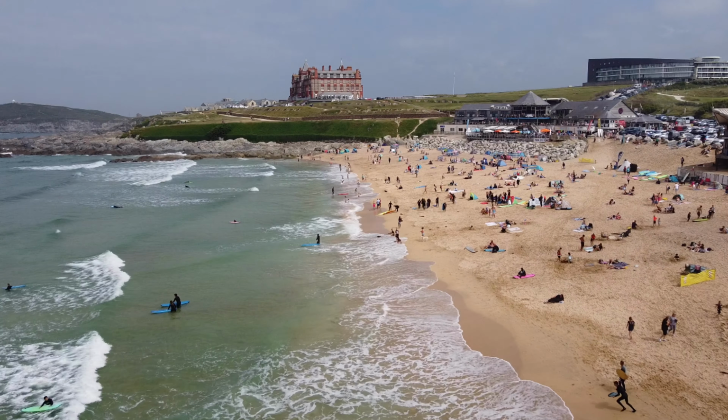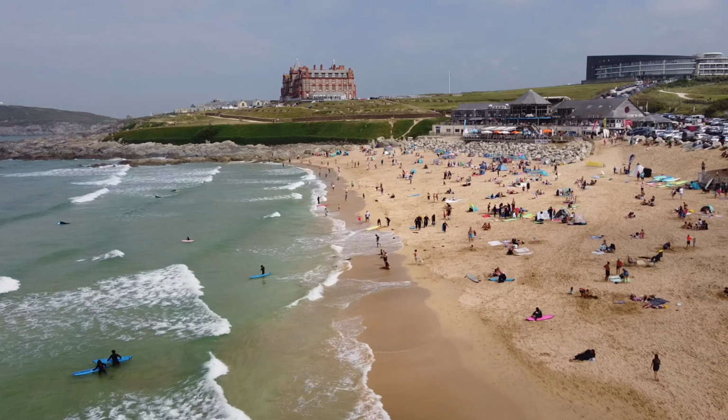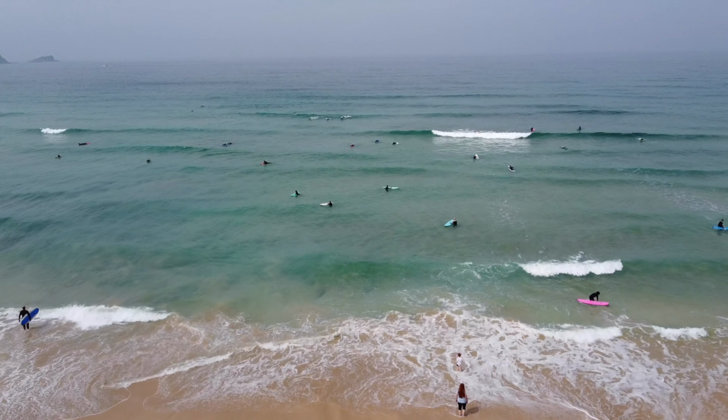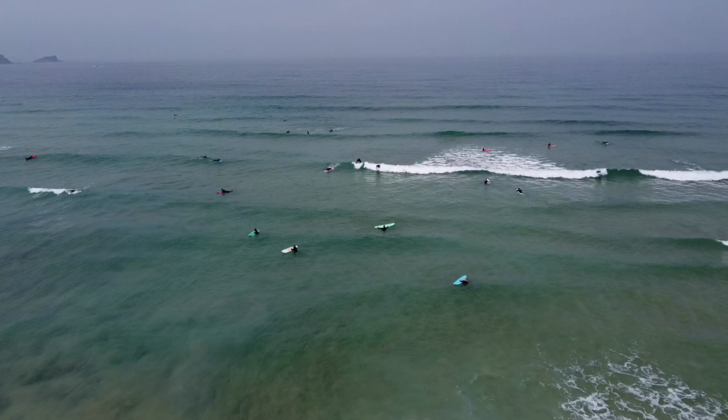And today we're at Fistral Beach in Newquay. So let's get straight into it. Fistral Beach is perfect if you like surfing. The waves there tend not to be for beginners. If the waves are smaller on a certain day, then obviously you can still go there if you are planning on learning how to surf. There are other beaches that are safer if you're an absolute novice and a complete beginner and you want to learn. So let's get into it.